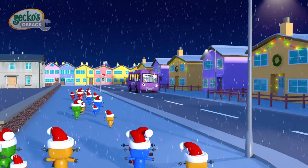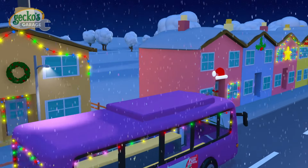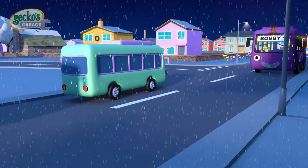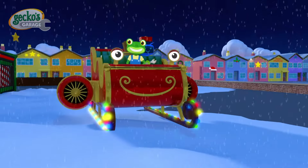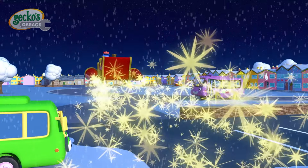Driving through the snow on a cold and frosty night. Passing through the town with twinkling Christmas lights. Greeting all his friends, Bobby's on his way. To see Gecko and Blue take off on Santa's magic sleigh.